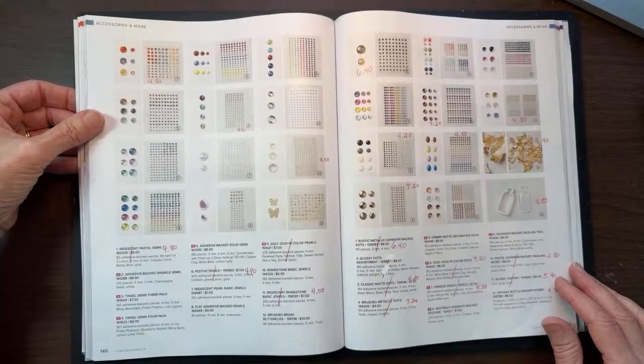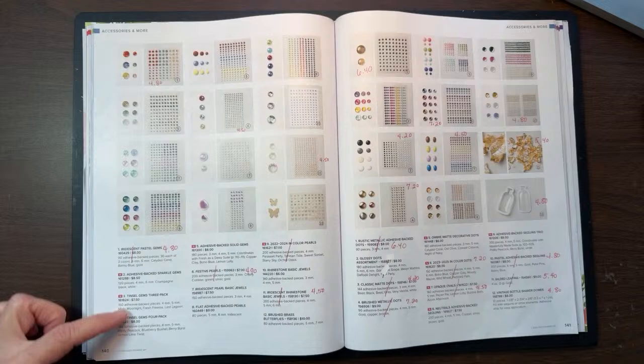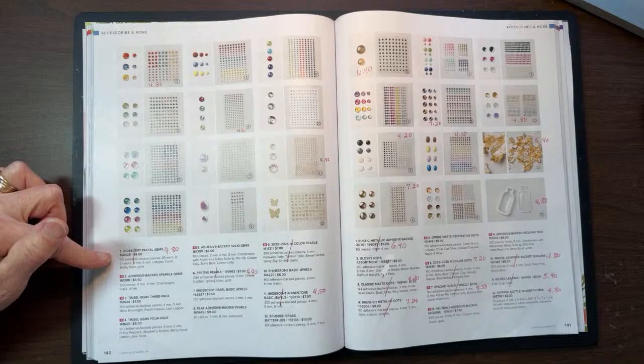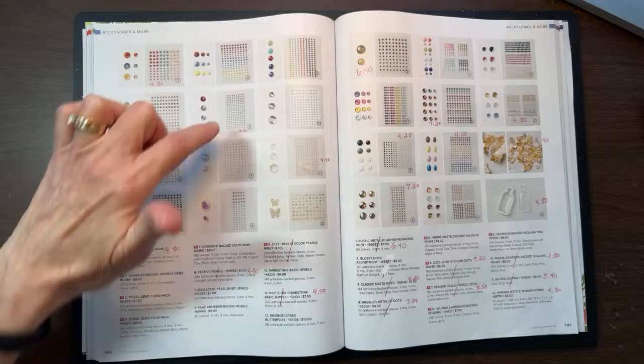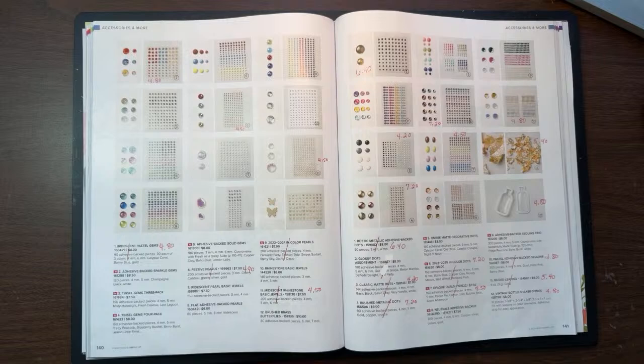Oh my goodness. Okay, on page 140, here you have the iridescent pastel gems. I'm going in order, 1, 2, 3, 4, as we go down. Iridescent pastel gems are $4.80. They have retired. Number 6, right here, the festive pearls are marked down to $4.90. The In Color pearls, as you would guess, are going away. That's number 9. And then number 11, the iridescent rhinestones have been marked down to $4.50.